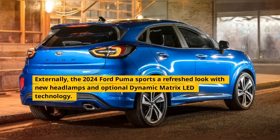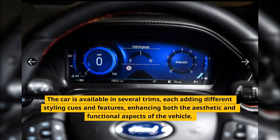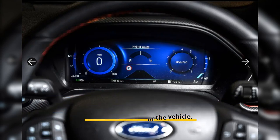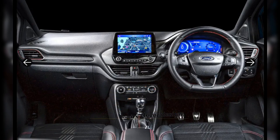Externally, the 2024 Ford Puma sports a refreshed look with new headlamps and optional dynamic matrix LED technology. The car is available in several trims, each adding different styling cues and features, enhancing both the aesthetic and functional aspects of the vehicle. Overall, the 2024 Ford Puma is praised for being fun to drive, offering efficient petrol engines, and providing a spacious boot due to its clever design.